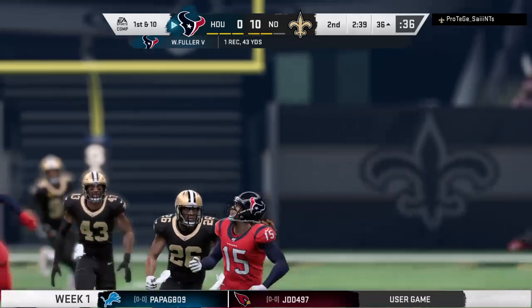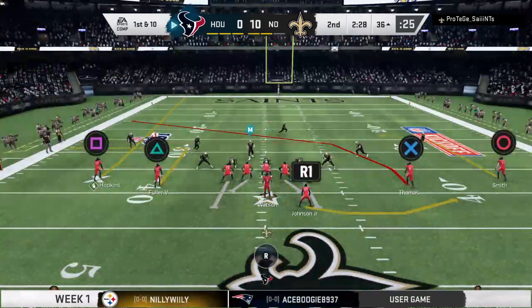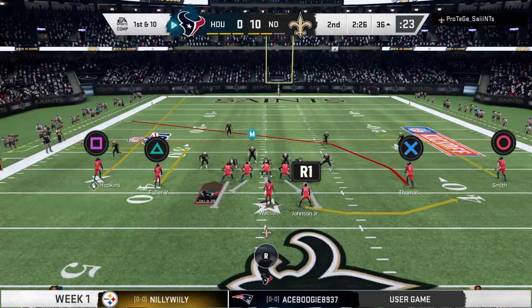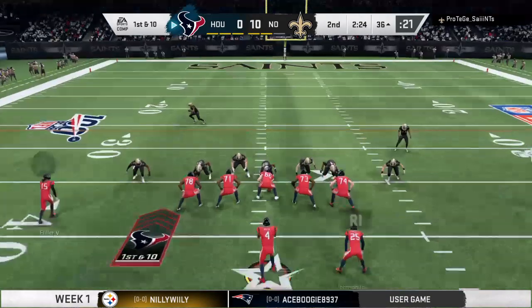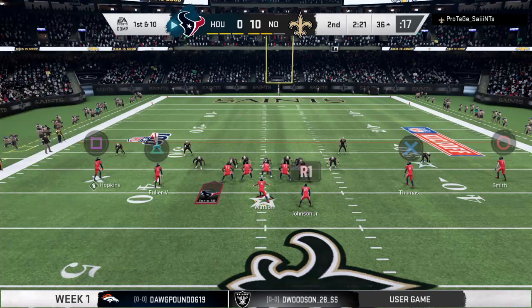There's the spark right there. The big play that they needed. Now they've got to go ahead and finish this drive and put this ball in the end zone. So how about that for a chain mover? They're all the way down inside the 40 now for 1st and 10.